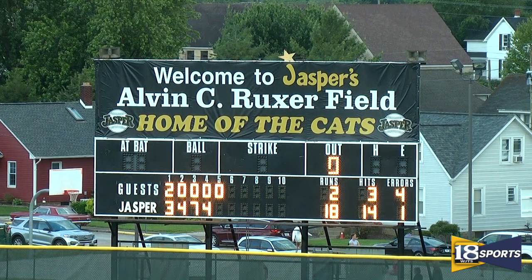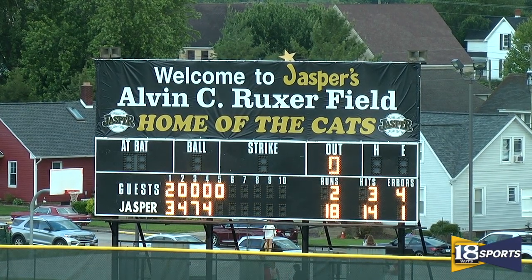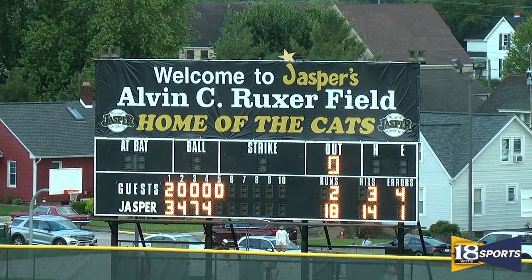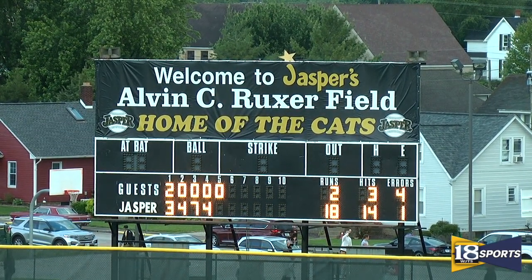Wildcats come back from their frustrating loss last night, and they blow out their county rivals tonight, 18-2 over the Raiders. Wildcats improve to 18-5. Raiders fall to 12-9.